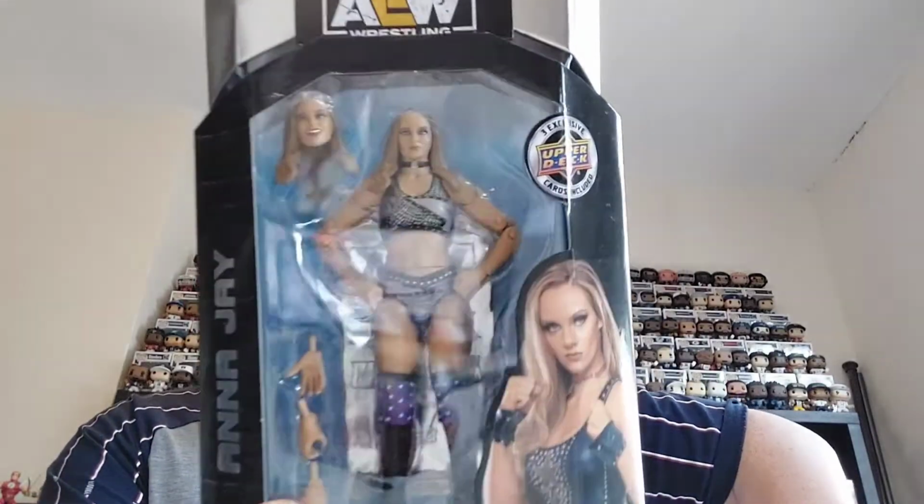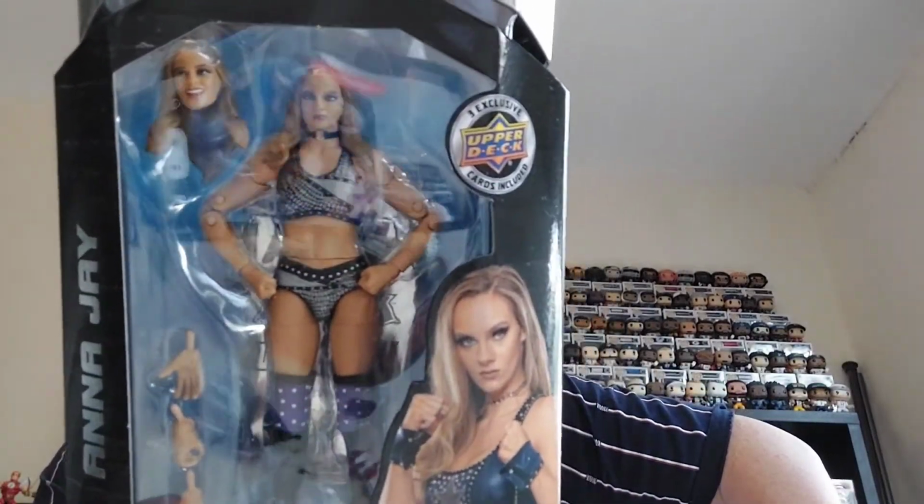And then I picked up a couple of figures. So another AEW figure, so first the Dark Order. Oh, she's in the JAS now, but Anna Jay. This line, I do want to get Evil Uno, he was there, and Brody Lee. I'm not too bothered about the other 2, but definitely wanted Anna Jay, Evil Uno, and I will be trying to find Brody Lee, but I think he's going to be a bit of a tough one to get. So the Anna Jay AEW figure.